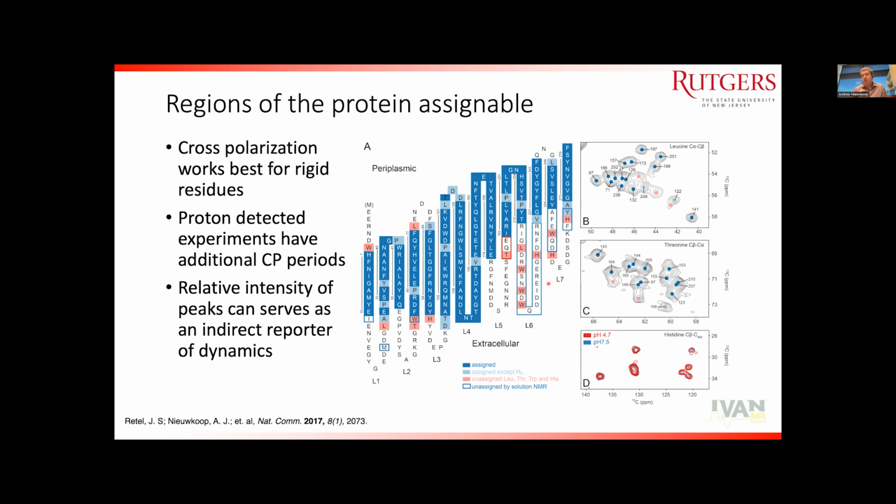So this was the problem, right? The histidine part that was supposed to be the gate wasn't showing up in the solution NMR. But interestingly, what this is demonstrating is that the rigid parts of the protein are in the bilayer, and the loop parts are just much more mobile. It's kind of the exact opposite of what you see in solution NMR. So it often makes the two techniques very complementary, where the rigid parts don't show up in the solution NMR and do show up in the solid state, and kind of vice versa.